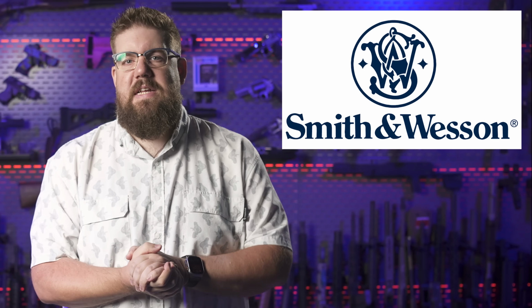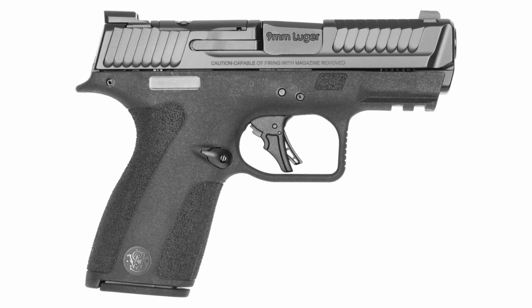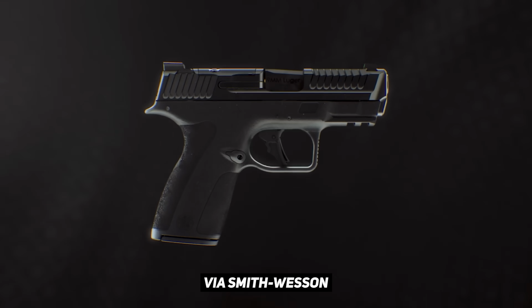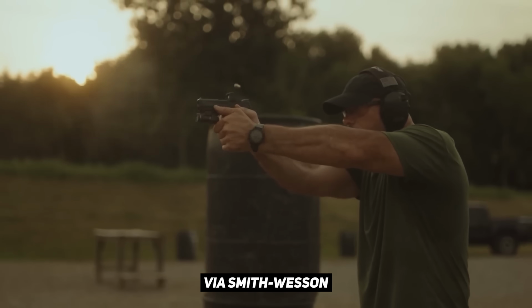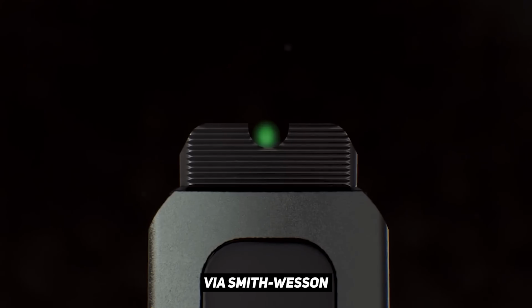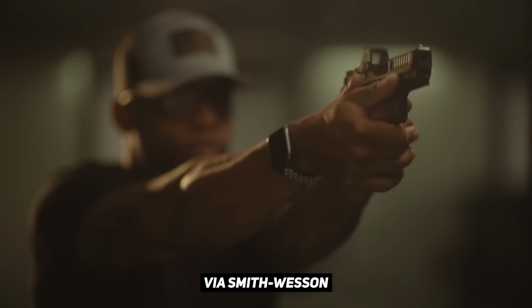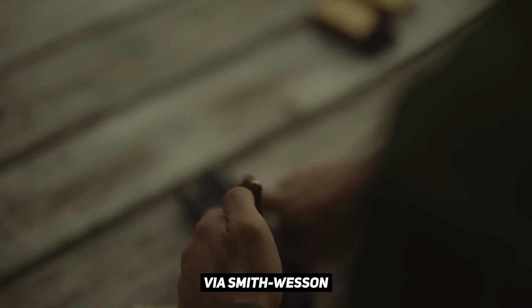Moving on, Smith & Wesson has a new pistol for us. It's called the Shield X, and this is the next generation of one of the most popular pistols ever. The Shield was very popular, sold millions of them. The main changes come in the form of a slightly different slide. The serrations are slightly different, and the slide is cut for RMSC optics out of the gate. And I don't believe that was standard on the last model until later on. It was a separate optic cut model.